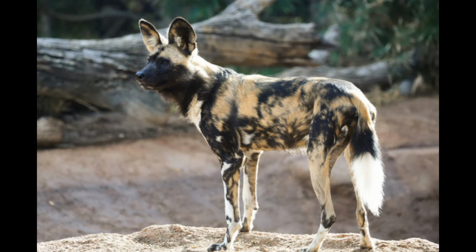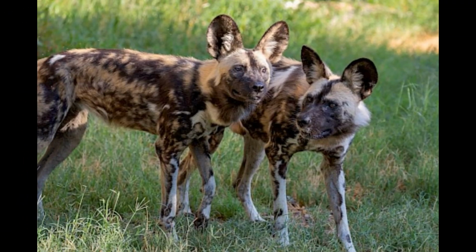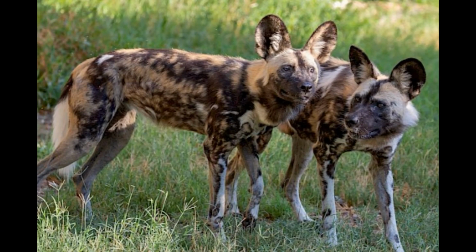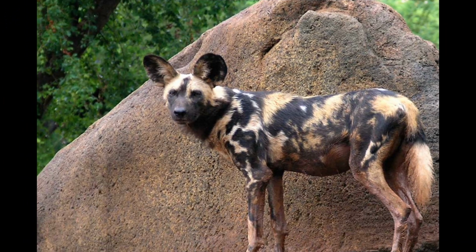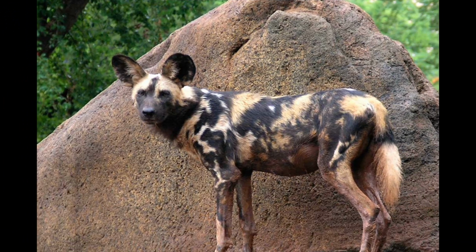African wild dogs are opportunistic hunters and feed primarily on a variety of small to medium-sized antelopes such as impalas, gazelles, and springboks. However, they are also known to prey on larger animals such as wildebeest and zebras. They are highly skilled hunters and use their speed and stamina to chase and wear down the prey, often running for long distances at high speeds.